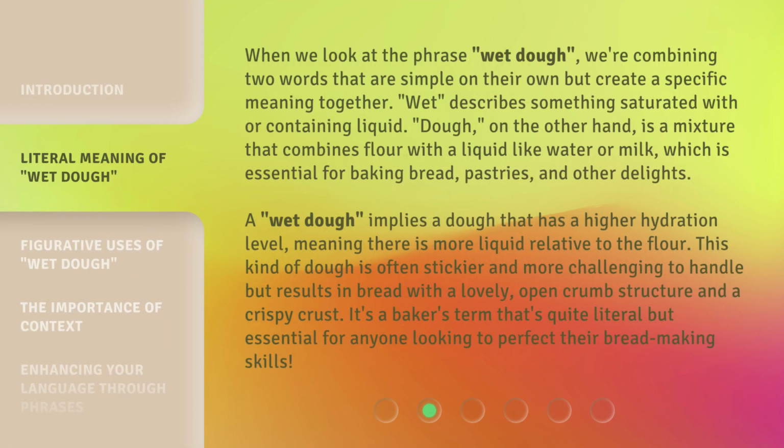When we look at the phrase, wet dough, we're combining two words that are simple on their own but create a specific meaning together. Wet describes something saturated with or containing liquid. Dough, on the other hand, is a mixture that combines flour with a liquid like water or milk, which is essential for baking bread, pastries, and other delights.